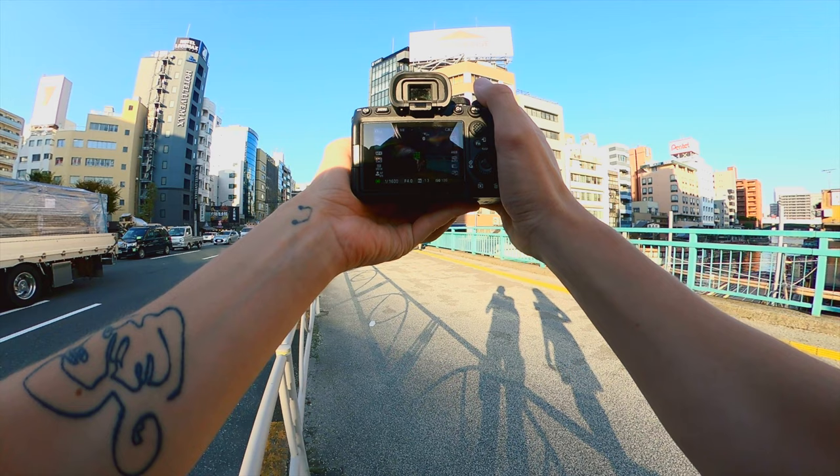Not entirely sure which way we're heading. I think we need to go that way and left. Okay, so as you can see, the lighting has disappeared very quickly here because of the tall buildings. Once it goes behind the buildings, that's it. You know, it goes towards like dusk time. So we're gonna go and grab a train to the shrine that we're walking to, because it's much quicker than walking.